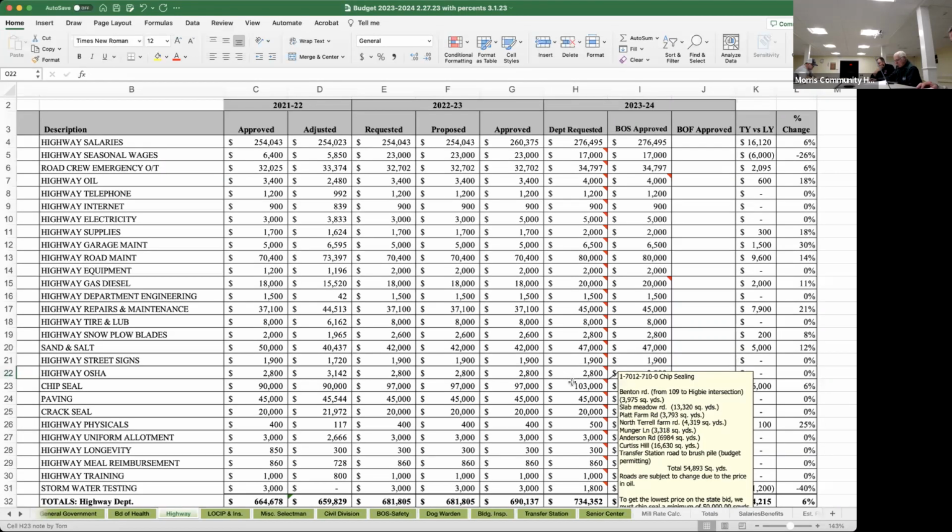And then this is a big line item, chip seal. Yep, chip seal went up. That was another big one because of the price of the oil. And even for this coming budget year, the budget year we're already in, I still don't know where they're gonna be for chip sealing price because it's pending the cost of the oil. So it's a hard number to pin down, especially for next budget year, because they don't even know themselves.